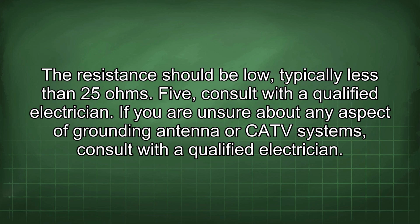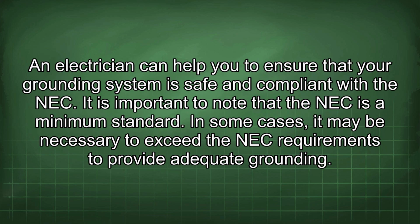5. Consult with a qualified electrician. If you are unsure about any aspect of grounding antenna or CATV systems, consult with a qualified electrician. An electrician can help you to ensure that your grounding system is safe and compliant with the NEC. It is important to note that the NEC is a minimum standard. In some cases, it may be necessary to exceed the NEC requirements to provide adequate grounding.